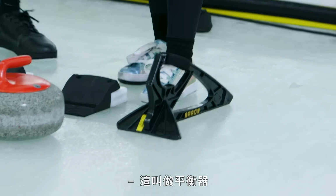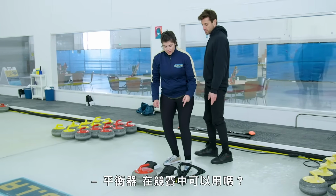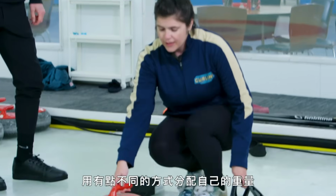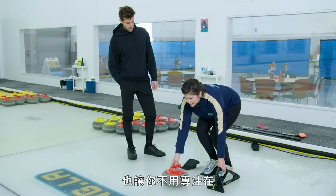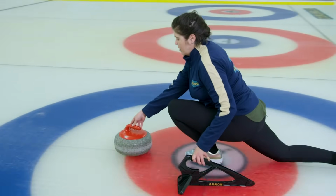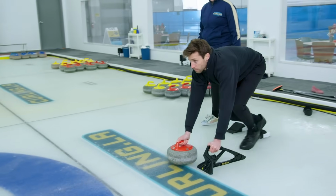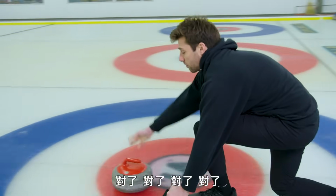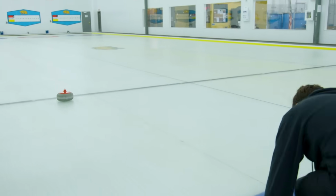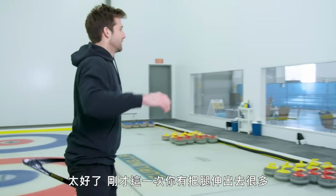So what is this for? That is called a stabilizer. Stabilizer. And can you actually use this in competition? You can use it in competition. So this is going to actually let you distribute your weight a little differently and not have to focus on the flexibility and the movement of the broom. Yes, yes, yes. Great. You're able to extend out a lot more with that one.